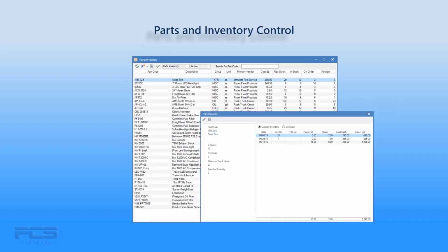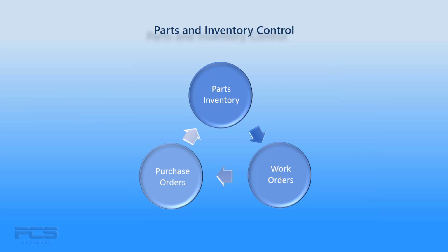Parts and inventory control. Express TMS provides inventory management capabilities to continuously track inventory quantities and valuations. Parts inventory quantities are managed through system integration. Parts inventory to work orders: parts are considered used when added to services on work orders. Work orders to the purchase order system: purchase orders are created through work orders to replenish used parts. And the purchase order system to parts inventory: parts are added back into inventory by way of receiving parts through purchase orders.